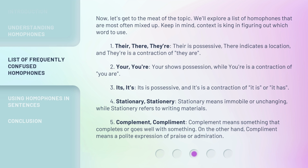2. Your shows possession, while you're is a contraction of you are. 3. Its is possessive, and it's is a contraction of it is, or it has. 4. Stationary, stationery. Stationary means immobile or unchanging, while stationery refers to writing materials.